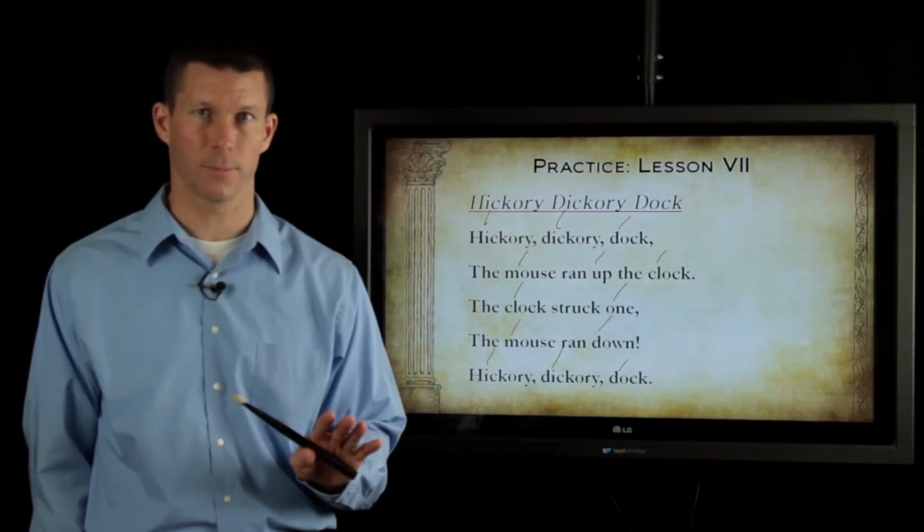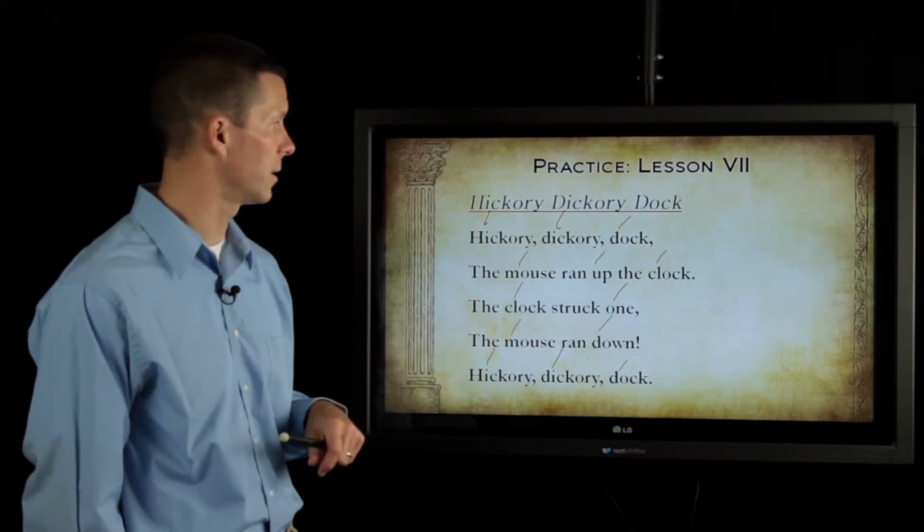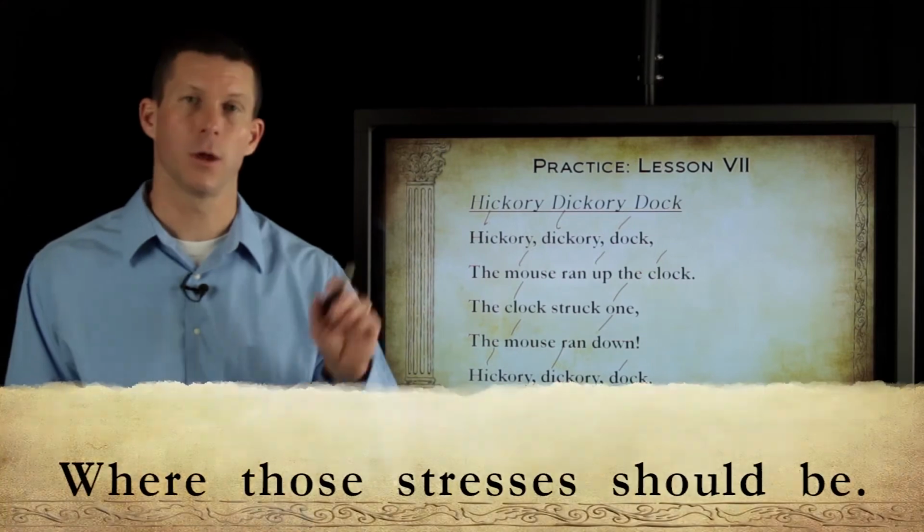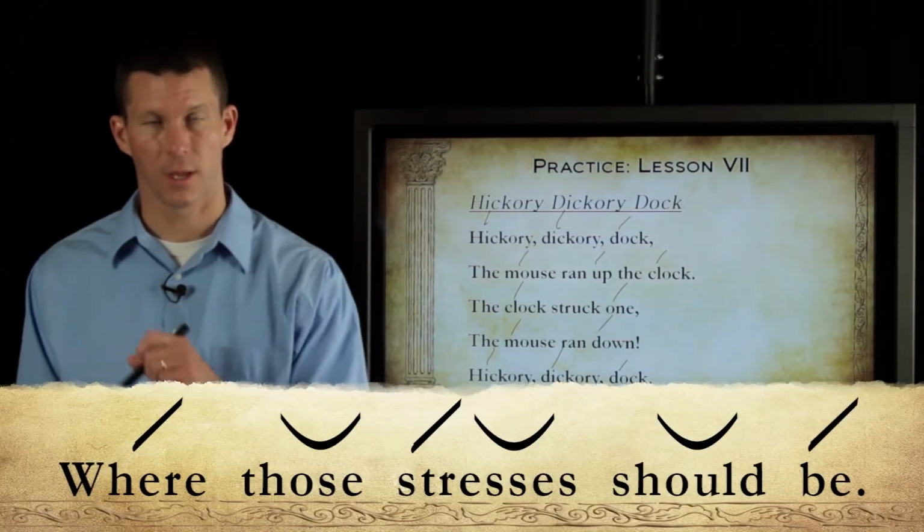And again, this is the basics. If you can read through a poem or a nursery rhyme like this and figure out where those stresses should be, did you hear that? Where those stresses should be, then you'll have.